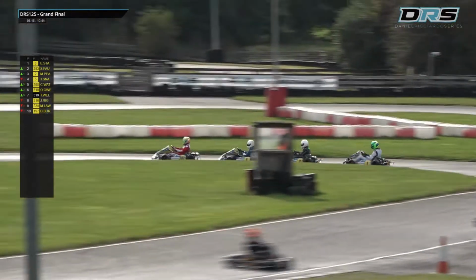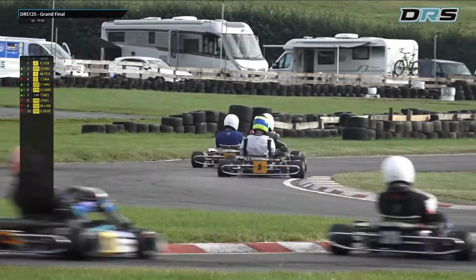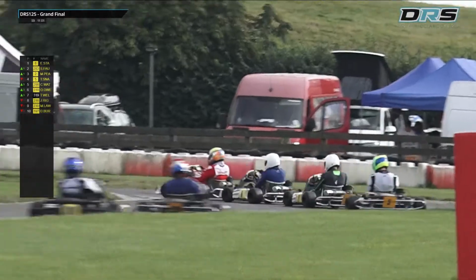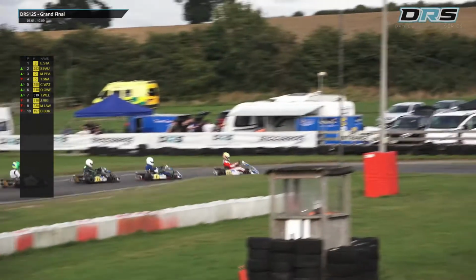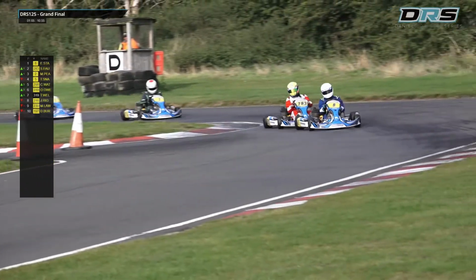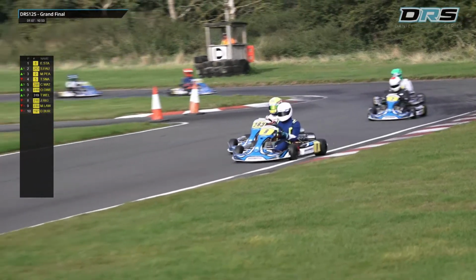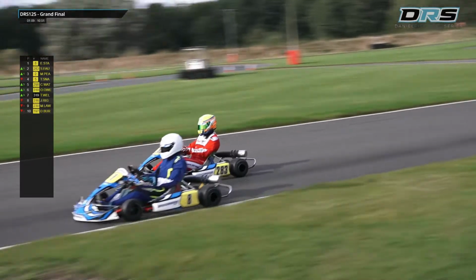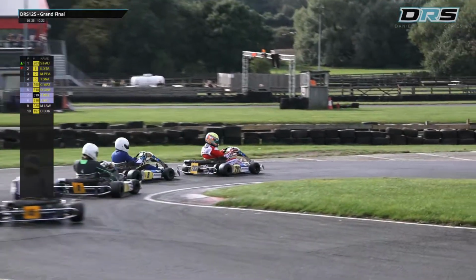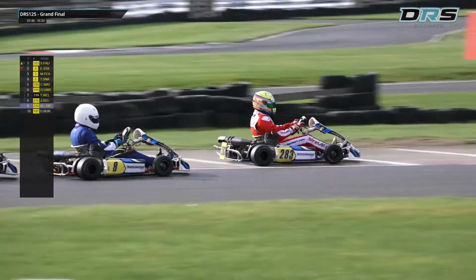I think Stanley has to attack. I think he has to get himself back on terms. I think he has to try and find a way to make Sam Faulkner work and not let him get away at the front of this field, which he's just starting to do, isn't he, through the tighter sections. Here is the move. He got a good run out of the right-hander, went into Asprey and made it stick down the inside.